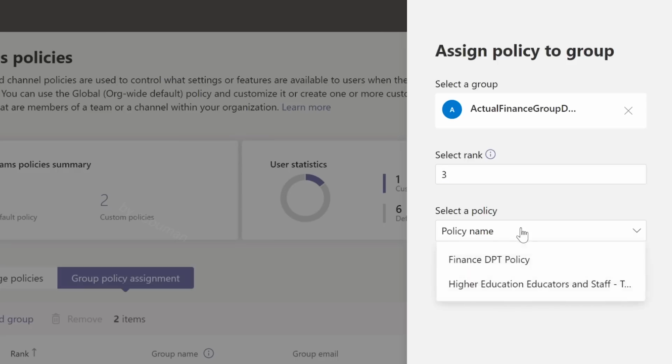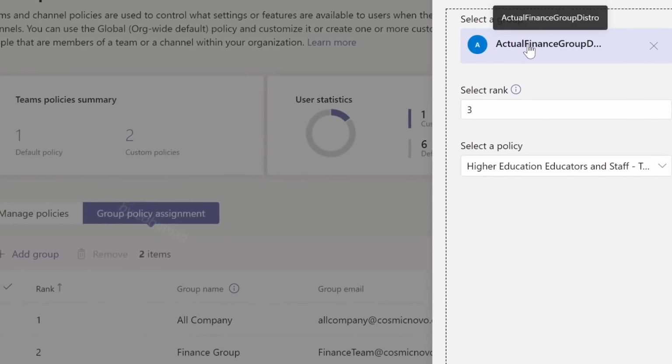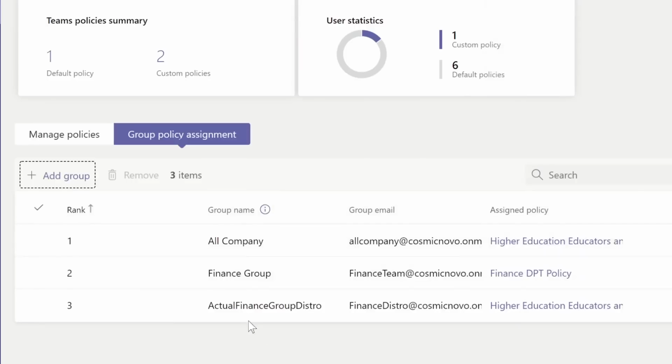So we're going to select that policy and we're going to apply. Let's, for example, pick this one here. And this policy here selected, since it ranks higher, it will override any other policies that this group has applied to it. So we're going to click apply. So now we see that actual finance group is going to rank higher.